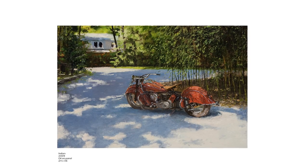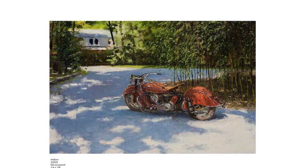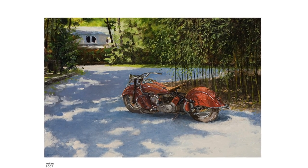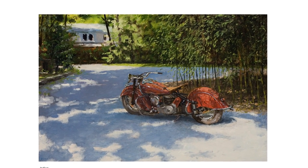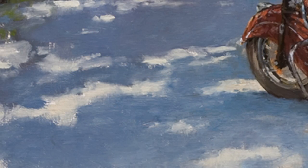Now this is a plein air picture that when I came back I said, wow, I really painted a motorcycle? That seemed like it would be pretty complicated, but it came out not bad. It came out perfect. You nailed it. That was a good one. Now if you go back.